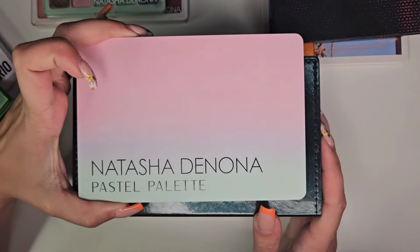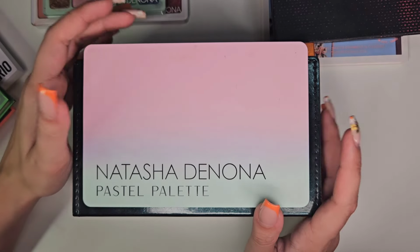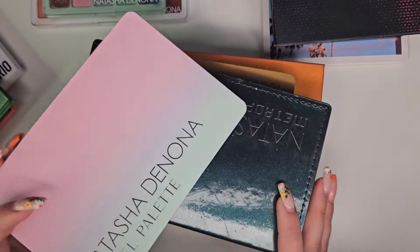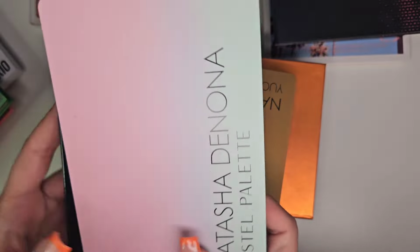I want to pick from these two only 15 shades. And they are totally different palettes, but I think I could create something fun. So we are gonna do this after I'm selecting the palettes in this video, so stay tuned. I think that could be a lot of fun as well.